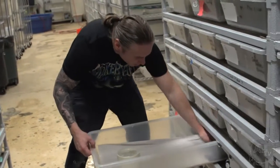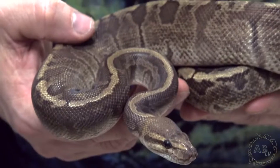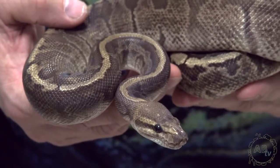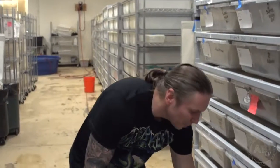This is a chocolate pinstripe GHI ball python. Now I think that's just an absolutely gorgeous snake, and you guys know that I like the dark morphs, so this really dark animal is really cool. And we got this animal into a couple mutations last year, like a chocolate pin GHI Woma, which was pretty cool. So this is going to be a really stud animal for me at some point.